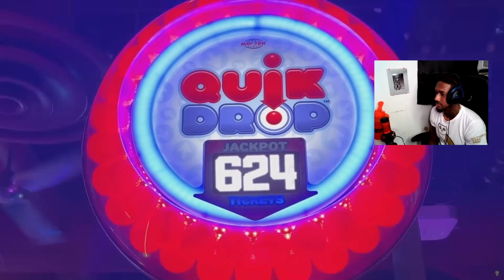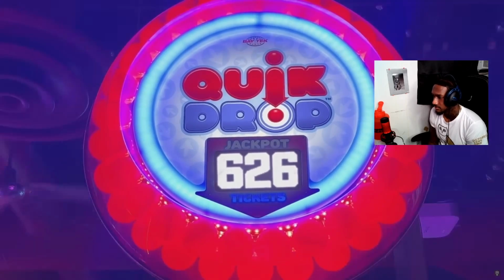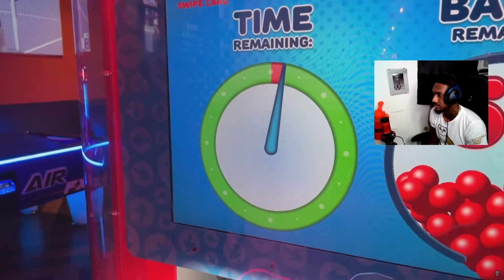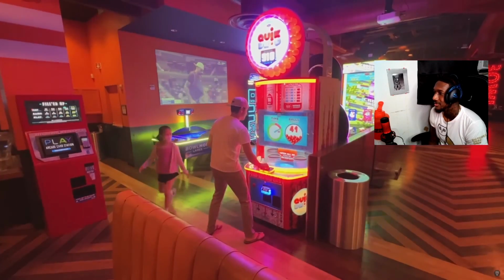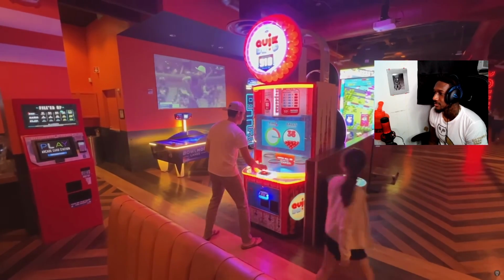And so if you ever see the jackpot at more than 625 tickets, enough time is now on the clock where you only need 4 balls per bucket to win, and it's definitely worth trying it a few times because that makes it so much easier to pull off.